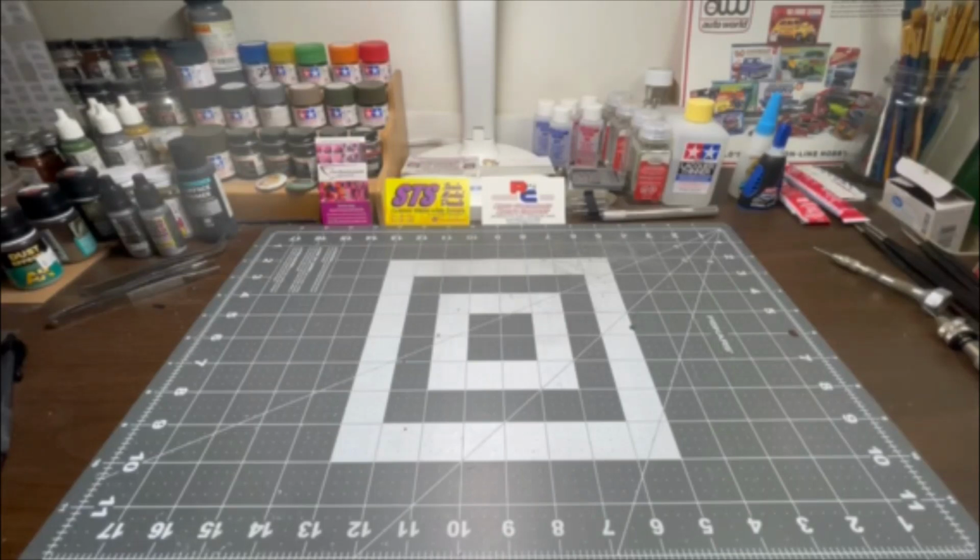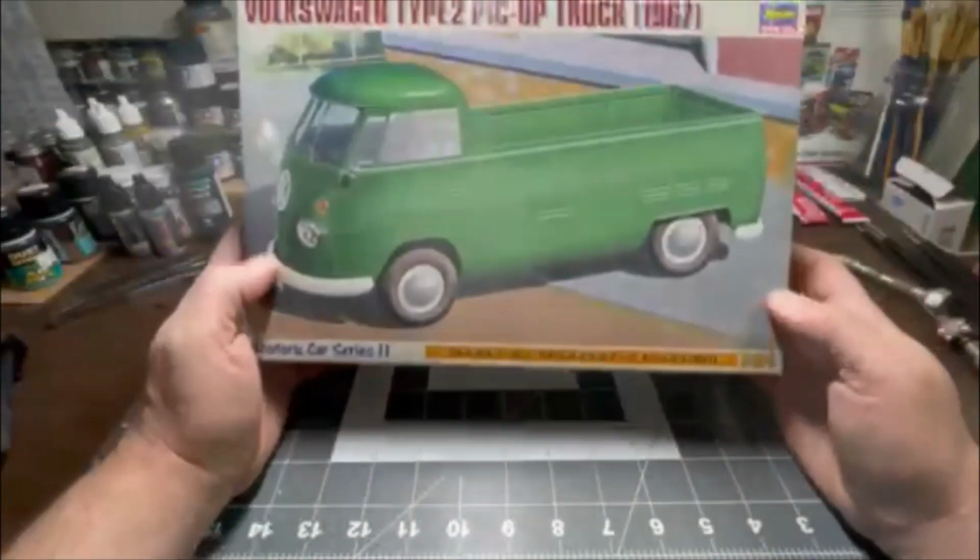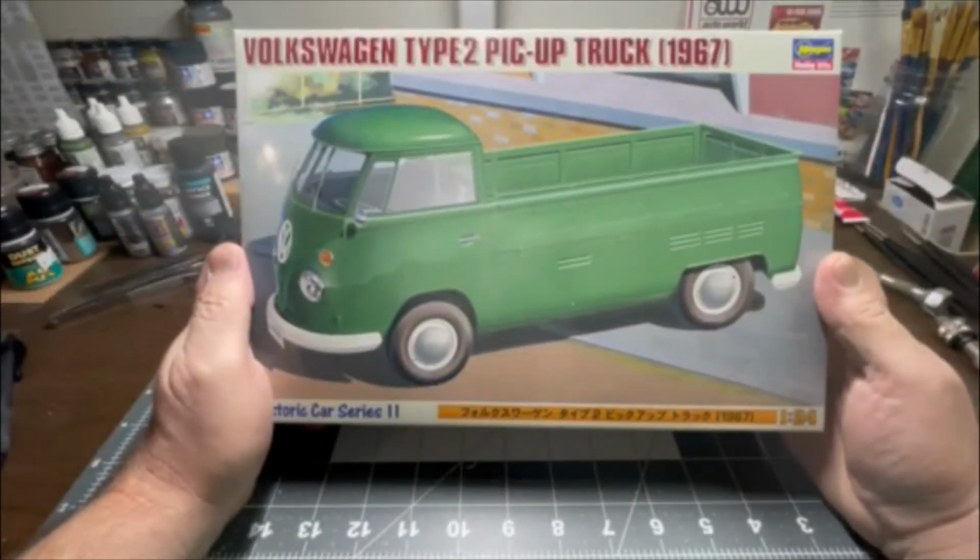but in the oddest thing, I saw Thomas over at Plastic Buzzard, and he's doing the same kit. So, for Dan the Man over there and the Psychedelic 60's group build, I'm doing the Volkswagen Type 2 pickup from 1967.